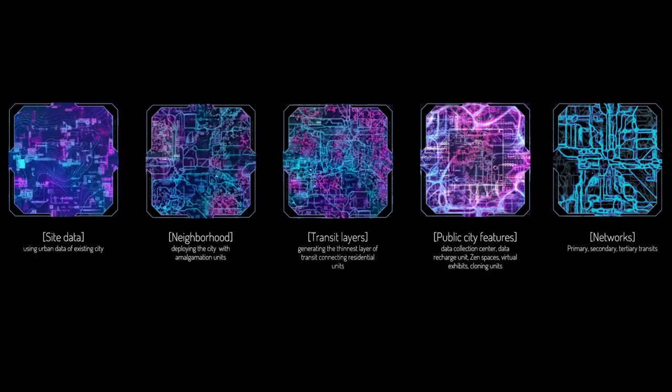The first layer is the site data, where the old city takes place and the topography of the site is presented. Second layer is the neighborhood layer where amalgamation gets deployed. The transit layer for generating the thinnest networks connecting the residential units. The public city features like sense spaces, memory plaza, and exhibits are a part of this city. And finally, a view of the networks consisting of the primary, secondary, and tertiary transits.